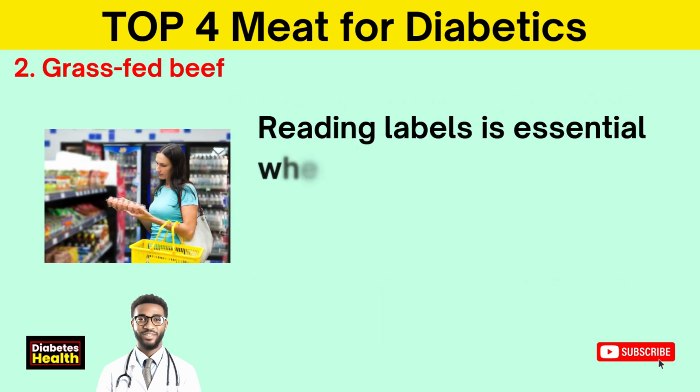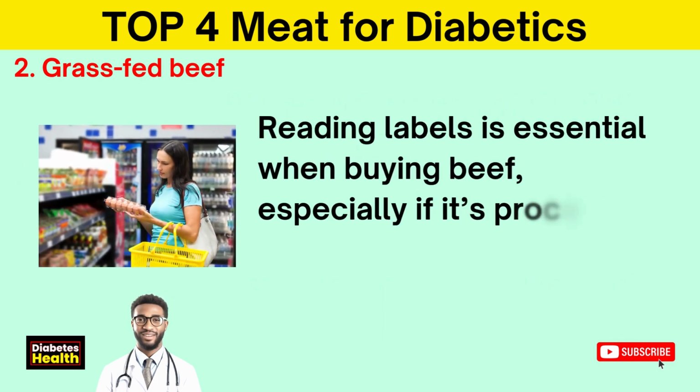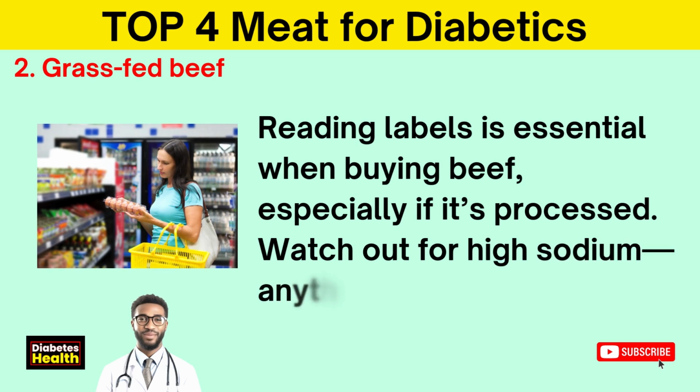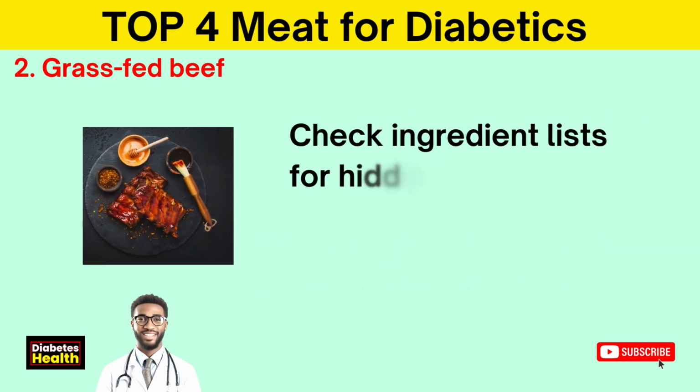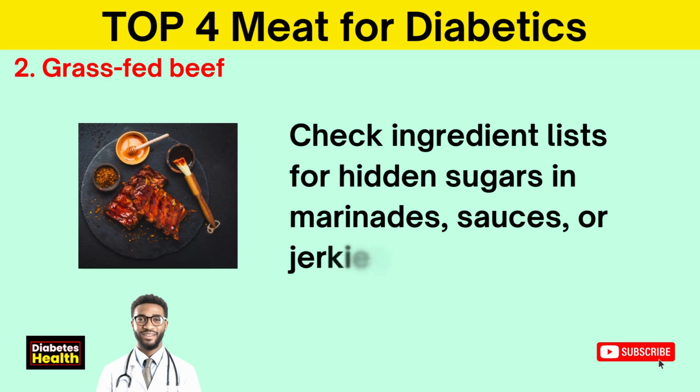Reading labels is essential when buying beef, especially if it's processed. Watch out for high sodium. Anything over 400 milligrams per serving is excessive. Check ingredient lists for hidden sugars in marinades, sauces, or jerkies.